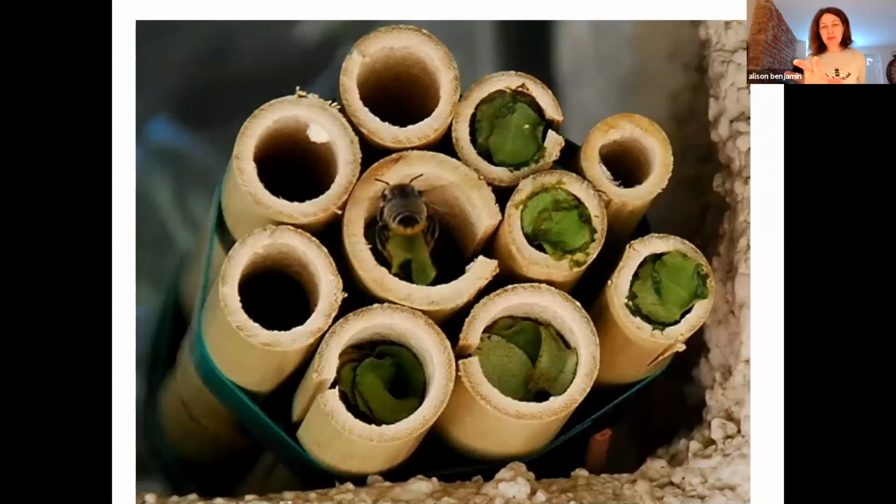So you see that these ones are actually collecting leaves and plugging the holes with leaves they've collected, often from rose bushes. So gardeners aren't always that keen on leaf cutter bees, but they're incredibly important pollinators, and we can easily help them with these tubes for nesting.